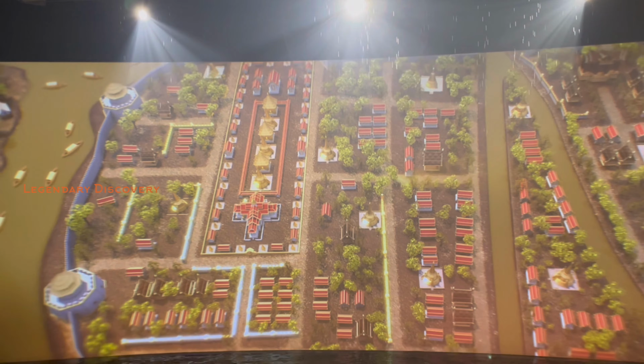You can interact with each vehicle by scanning the QR code. Pop-up animations tell you the story of these vehicles. Everyone is allowed to take photos. Please post on social media with the hashtag Expo 2020 Dubai Thai.